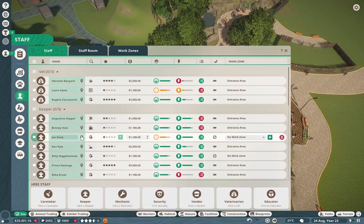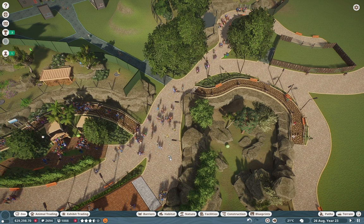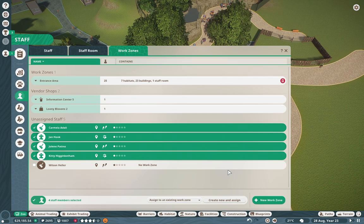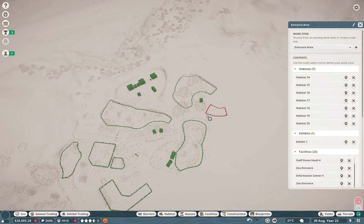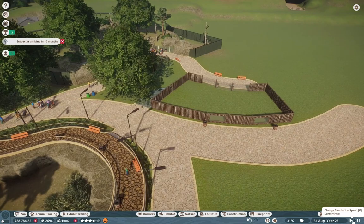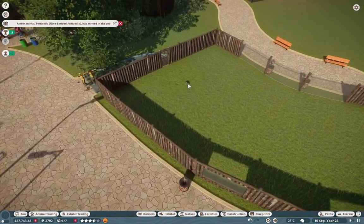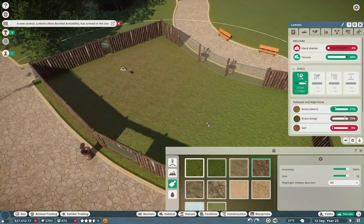And how are we doing on vets? Vets are fine. Caretakers, we can get a few more as well. We probably can't afford it, but it'll be fine, guys. It's totally fine. So work zones, I'm probably not even going to do too much work with work zones. I feel like just having one big one has never really steered me in the wrong direction. Maybe I'll do a nice outlet for staff right there or something, just to keep them happy. But I feel like we're just vibing with it. It's fine. So yeah, they do have the perfect amount of space, so that is great.